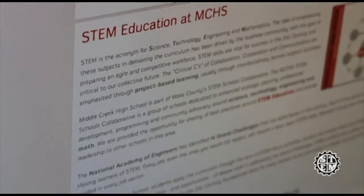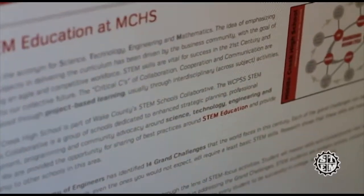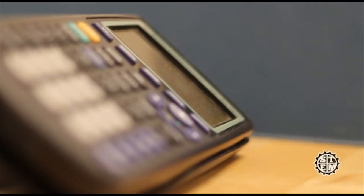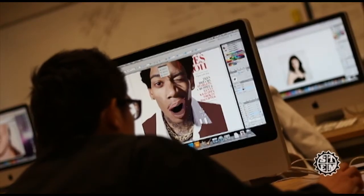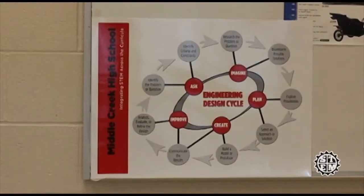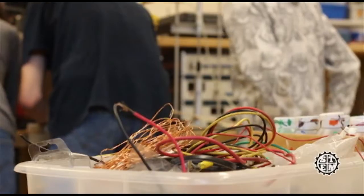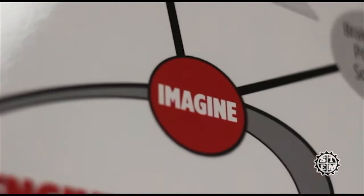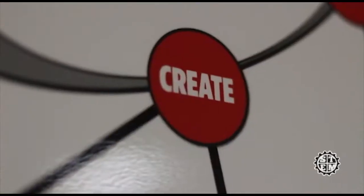The acronym STEM stands for Science, Technology, Engineering, and Math. Here at Middle Creek High School, STEM is all of these concepts and a whole lot more. All of our classes incorporate the engineering design cycle. Students learn to think as engineers by using the process of ask, imagine, plan, create, and improve.